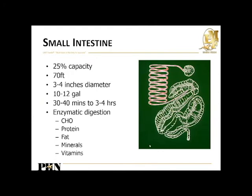If we move then to the small intestine, it's like a big long garden hose. If you lay it out, it's about 70 feet in length. There are enzymes here in the small intestine that break down food. Unlike in the stomach where we have the acid, here we now have enzymatic digestion. There's a particular enzyme called amylase, and we know that it's responsible for breaking down starch, but we also know that there's only a certain amount of it in the small intestine at any given time. There's not bucket loads of amylase.